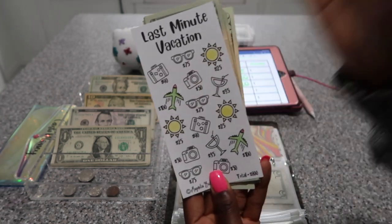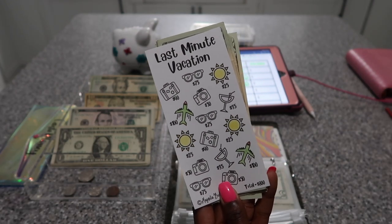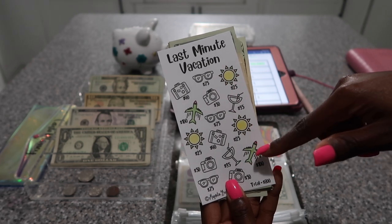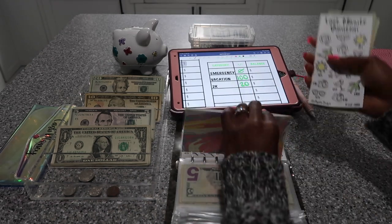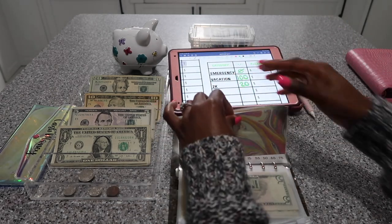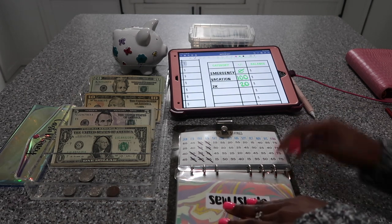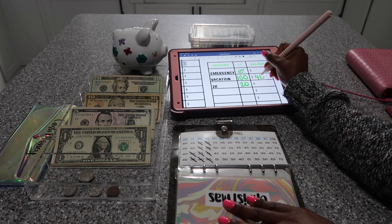And this is what he has colored off so far. So he needs to color about, I think, 2 more things, he said. 2 or 3 more pictures. So I'm super excited for him, super proud of him for sticking with this savings challenge so that we can go on vacation together. All right, so he has $400 in there. Let's go ahead and write that on his sheet.